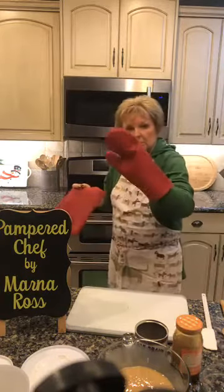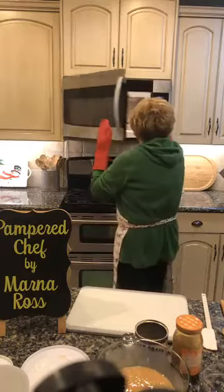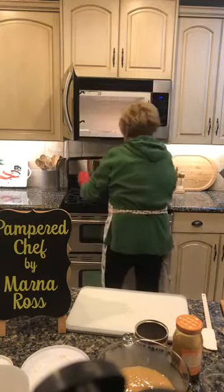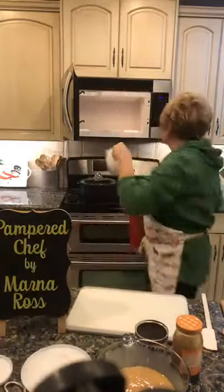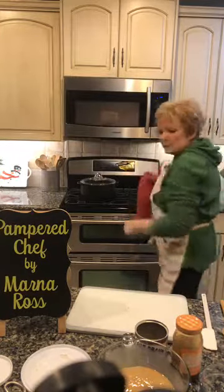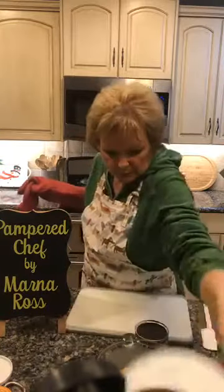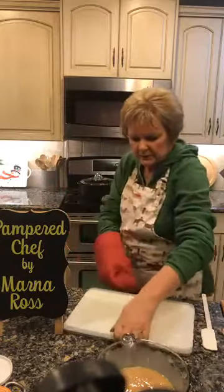These are silicone mitts. Okay, grab the hot pan and let's put the ganache right in there. Give that about a minute, see how that turns out. All right, let's make some room for the cake. Let's flip this over.